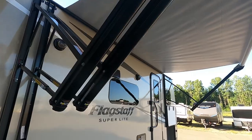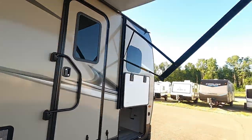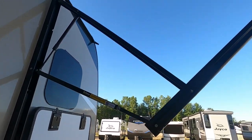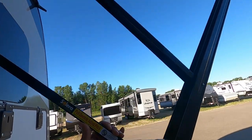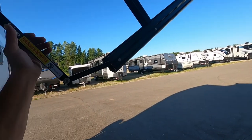I want to show you something here real quick. Let's say your picnic table is sitting right here. You have these pitch adjusts. It is raining. You can pull on this pitch adjust. That is going to tilt your awning. That's going to run all your rainwater away from your camp area.